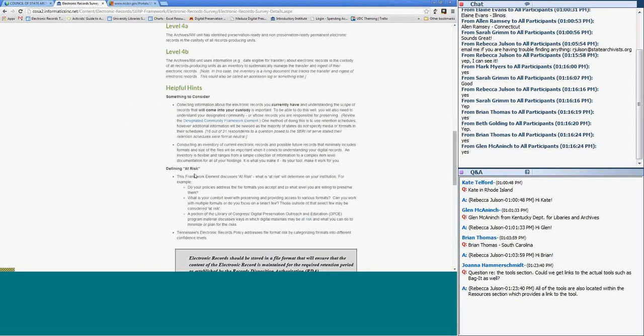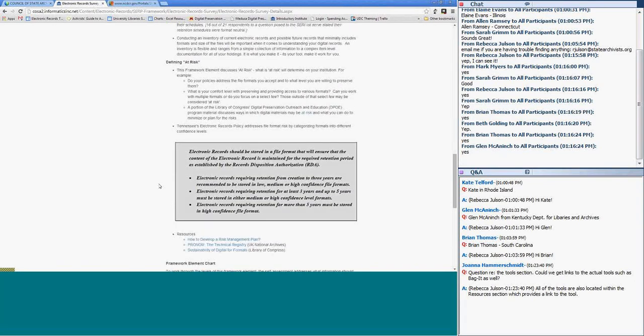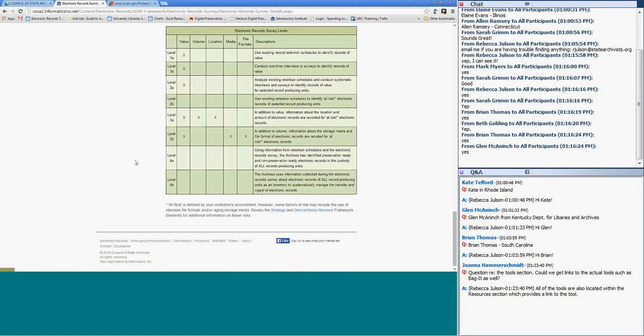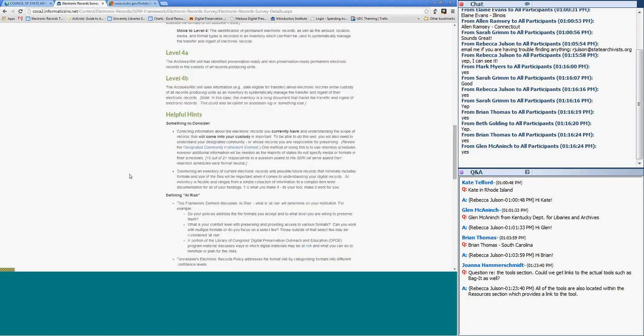Hints, how one talks about file formats at risk. So define at risk, what is it? You know, what do you need to think about? So here's some questions to ask yourself. Here's an example from Tennessee that says how they define risk. Here's some resources that you can go to. And then here's just a chart that talks about the levels that they're looking at when you're surveying your records. It's different.